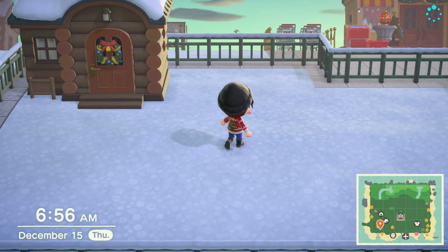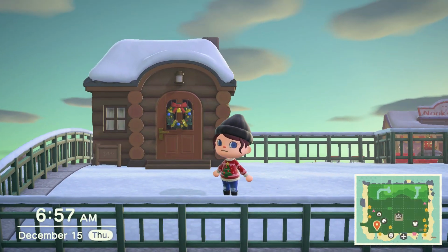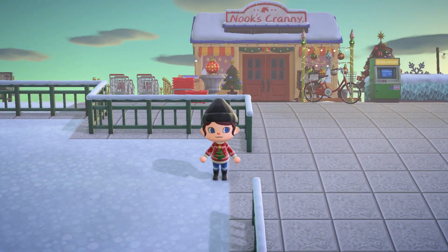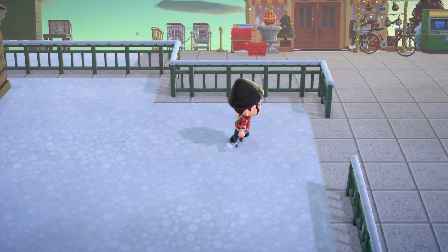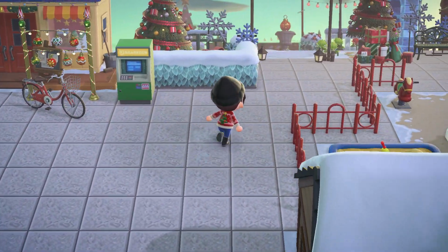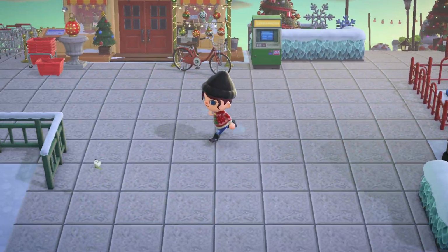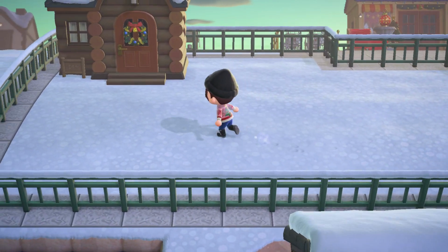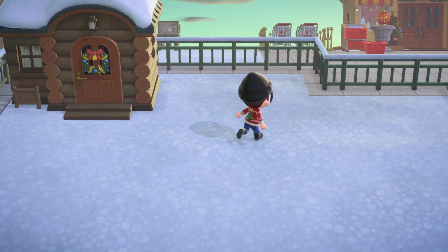Today, what we are working on, as you can see, I already have it fenced off. We are going to be doing a little hot cocoa stand. Or cafe, I guess you could call it. Since we're right over by Nooks and the post office at that little park, you know, where people can sit and watch their kids play. I figured what better build to do here than a little hot cocoa, coffee, cafe, restaurant thing.